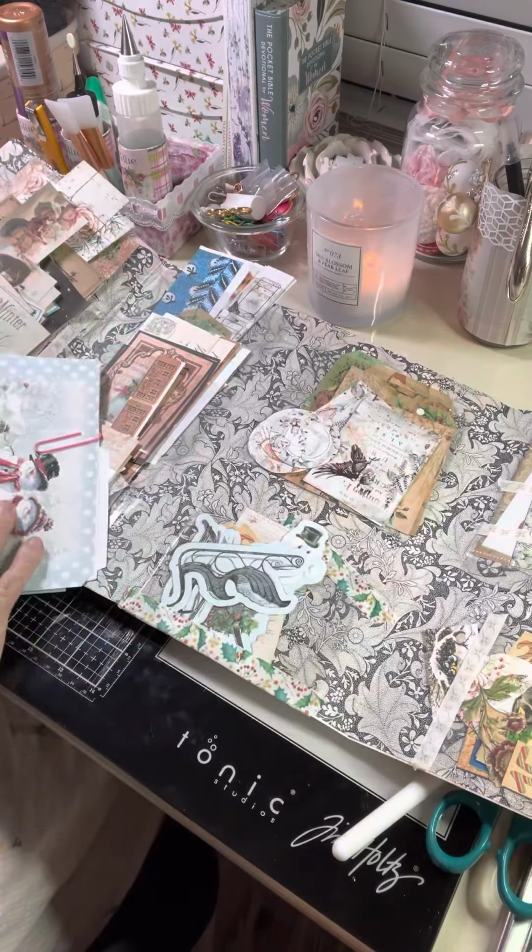Okay, so we've got that done. Now I'm going to put a tag on the inside. So I will open this up and I will look through here because I'm pretty sure I know what I want to do. This is where I keep all my postcards of children and angels. So I want to find something that's winter but doesn't scream Christmas.